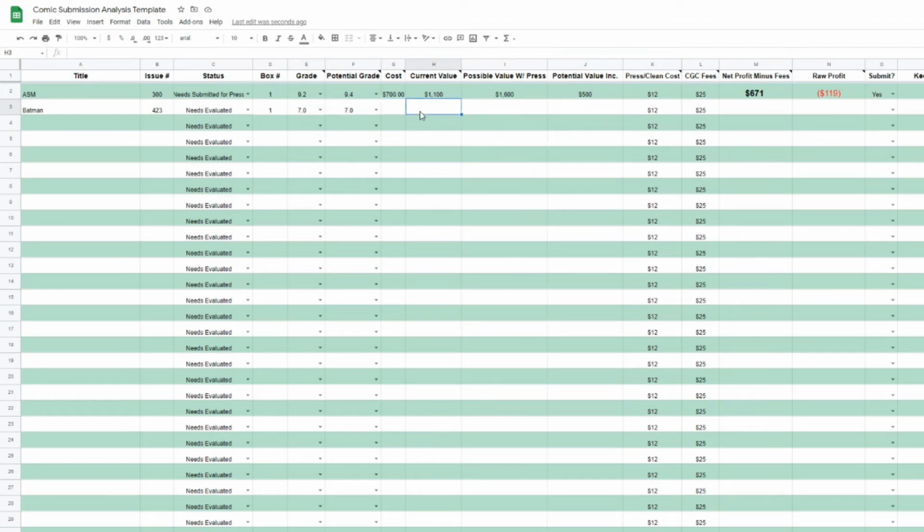What we'll go ahead and do is just put in what we think the current value is if it was slabbed, which would be 160. And actually, we'll go ahead and enter this as 160 as well, because we're obviously not expecting it to bump up, which we potentially could. We don't know yet. So if we were to send this in for press and it came back as a 7.0 from CGC, we would expect to be able to make a profit of 104 if we paid 0 for this book.